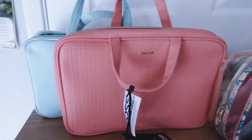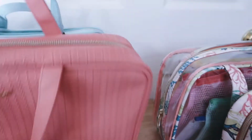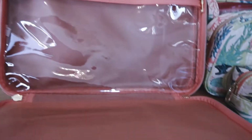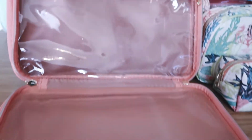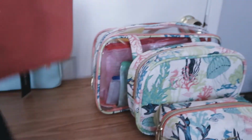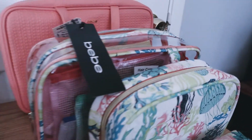But then I also found this bag, which kind of coordinates. This is also Bebe brand. And so this has got a lot of space inside. And it matches the coral that's on this bag.